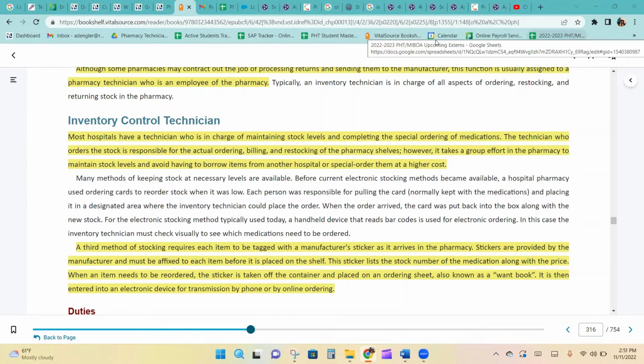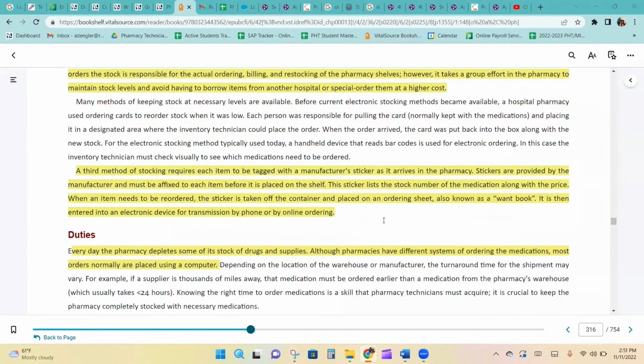Most hospitals have a technician who is in charge of maintaining stock levels and completing the special ordering of medications. The technician who orders the stock is responsible for the actual ordering, billing, and restocking of the pharmacy shelves. However, it takes a group effort in the pharmacy to maintain stock levels and avoid having to borrow items from another hospital or special order them at a higher cost.